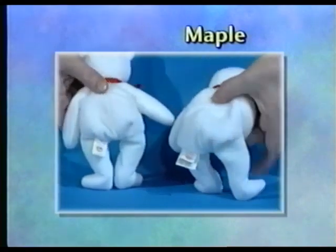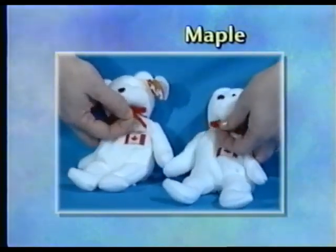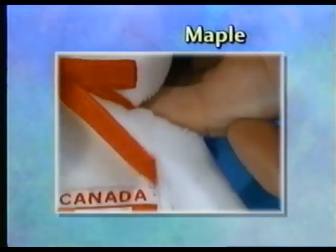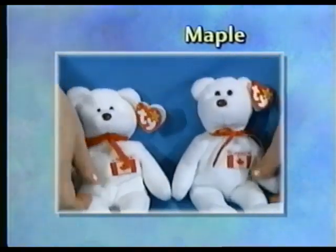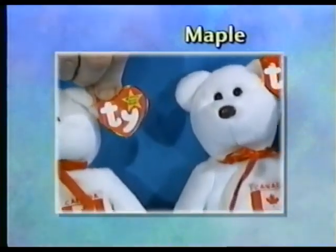The fabric is actually pretty good in this instance. The ribbon, however, is a little bit lighter, and it's too wide, and it's sewn attached to the chin, which it is not on the authentic tie beanie. The star, additionally, is a little bit of a darker yellow.